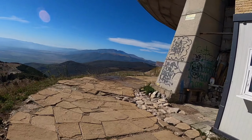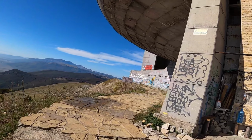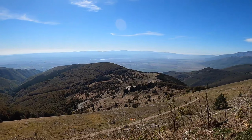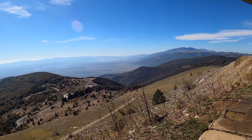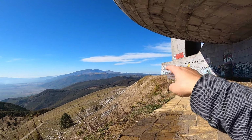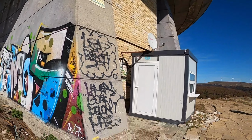See, it's guarded by the guard, by the police. So you can't look at this view. Chipka is that way. That's right opposite there, which I'm gonna go there. But anyway, meanwhile, let's just focus here. It's leaking water from here. It's a shame. Look at all this graffiti. It's been left for so long.